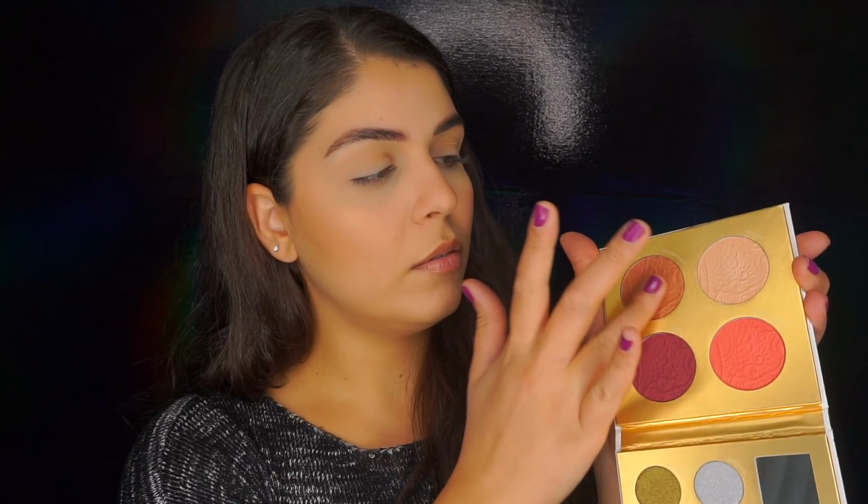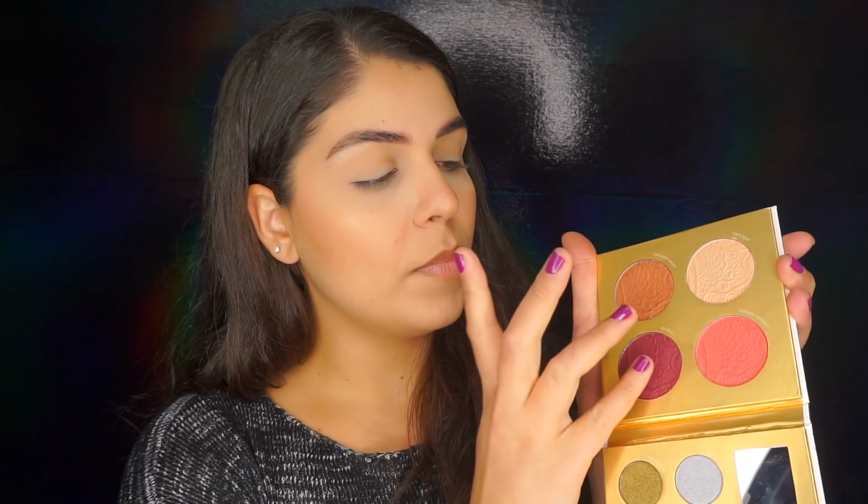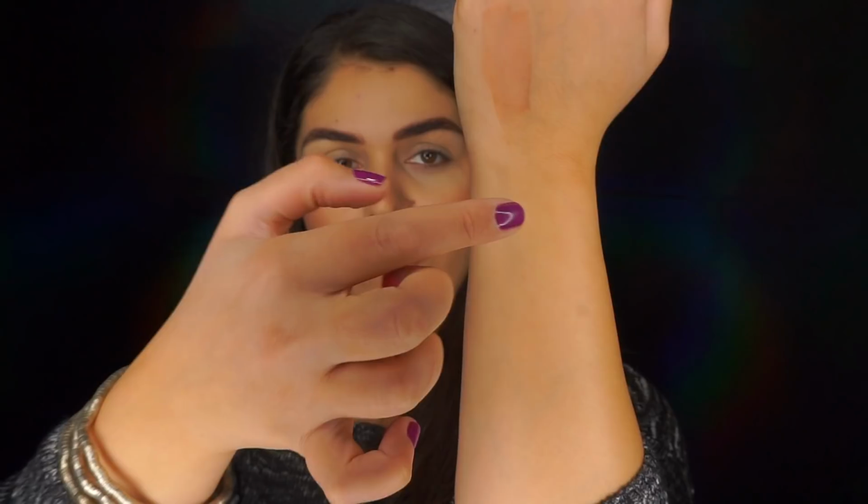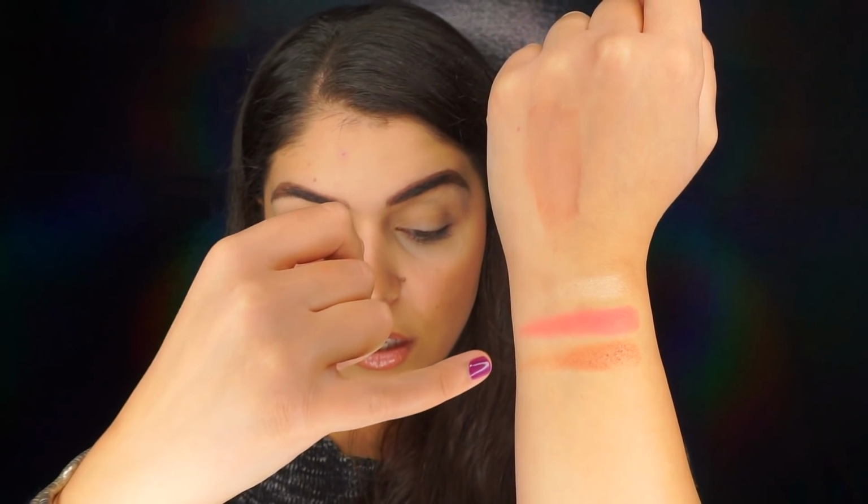So here, let me give you guys some swatches of this. So that's the highlight. That's Hidden Secrets. That's Enchantment. And that's Reveal. I think these would be gorgeous eyeshadows. I'm more interested in using these as eyeshadows than anything else. Let me roll up my sleeve. Okay, so here is the highlight shade. This is Hidden Secrets. This is Enchantment. And this is Reveal.